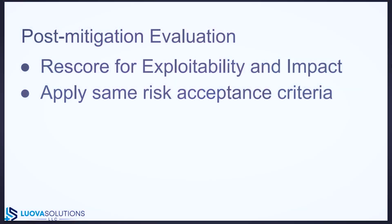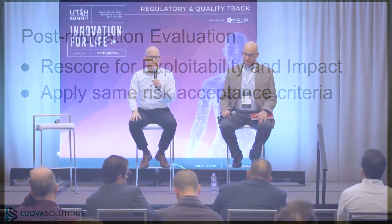And when you're reviewing that initial penetration test, it's important that you apply it back to the vulnerabilities you've identified to see if you've missed any, and make sure the vulnerabilities you've identified have been updated to match what's been presented in the penetration test. All right. And then you want to do some sort of post-mitigation reevaluation using the same criteria as before, both exploitability and impact, to demonstrate that your product, with these risk control measures, provides a reasonable assurance that it's cyber secure. And you want to apply that same risk acceptance criteria.